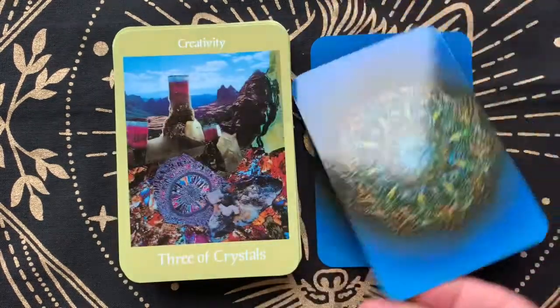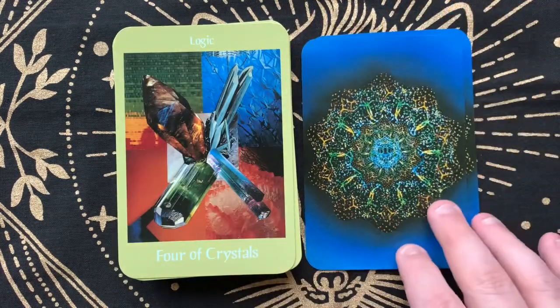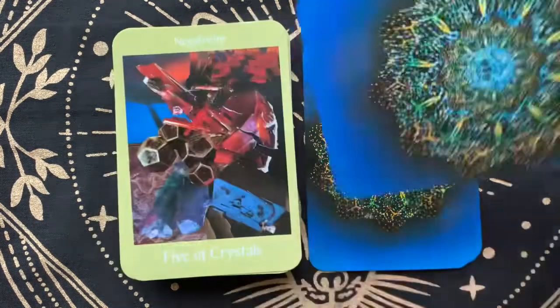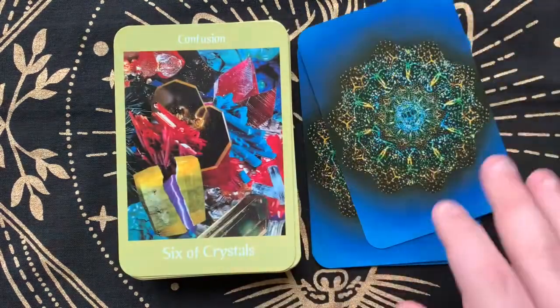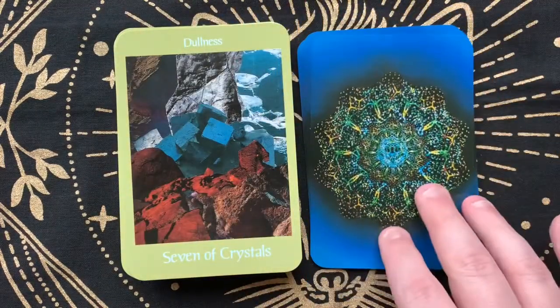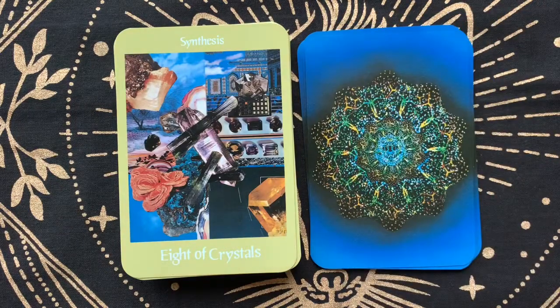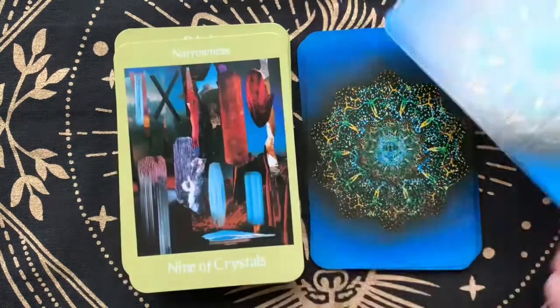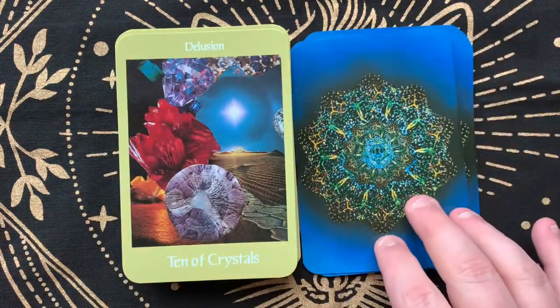2 of crystals, and here we see the keywords at the top. 3 of crystals, 4 of crystals, 5 of crystals, 6 of crystals, 7 of crystals, 8 of crystals, 9 of crystals, 10 of crystals, the delusion.